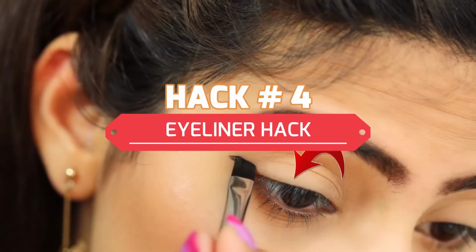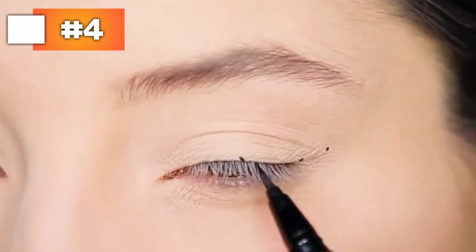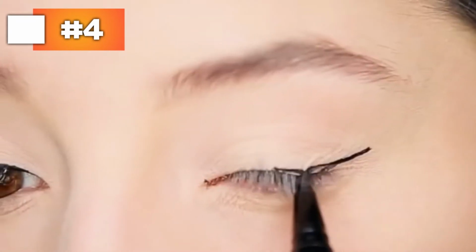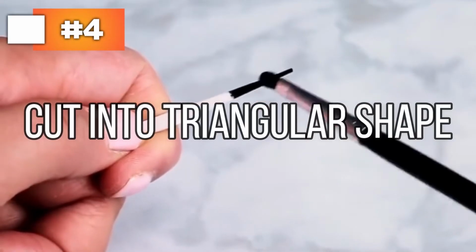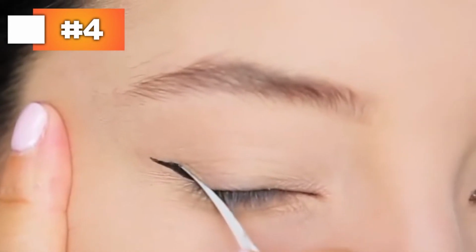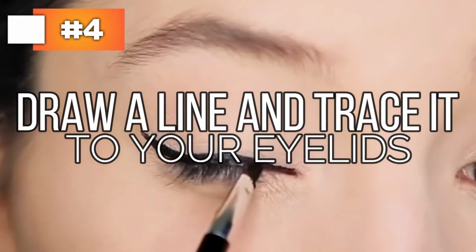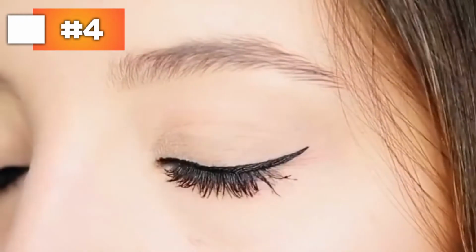Number 4. Eyeliner Hack. Are you one of those people who do not know how to put liquid eyeliner on their eyes? Or maybe you don't know how to make the perfect winged eyeliner? Either of the two, this eyeliner hack will come in handy. Don't worry about not making the perfect eyeliner line because you can make a DIY eyeliner brush with your eyeshadow brush sponge. Simply cut the eyeshadow sponge brush into a triangular shape. Then, dip it in your eyeliner and stab it at the tip of your eyelid. From there, you can draw a line and trace it to your eyelids and you will get the perfect winged eyeliner. Amazing, right?